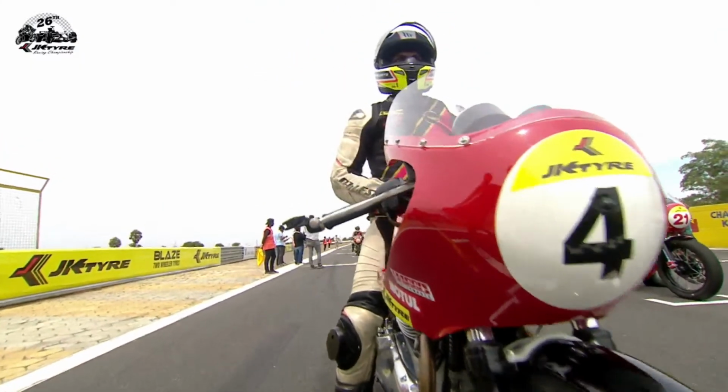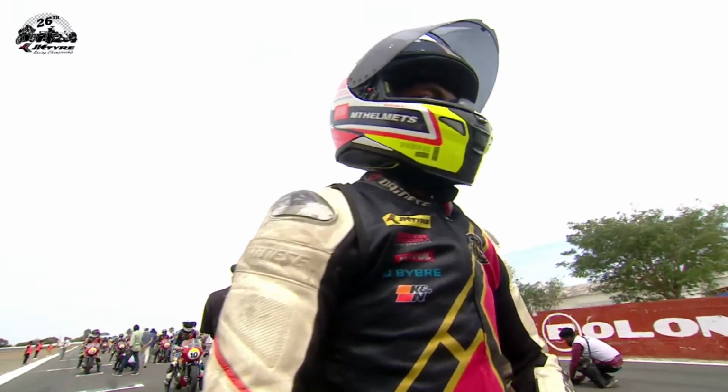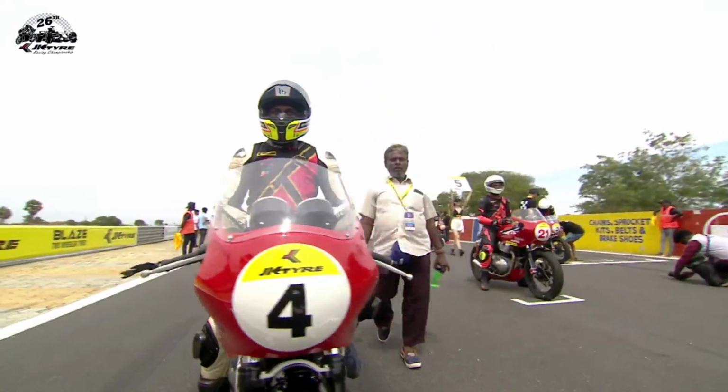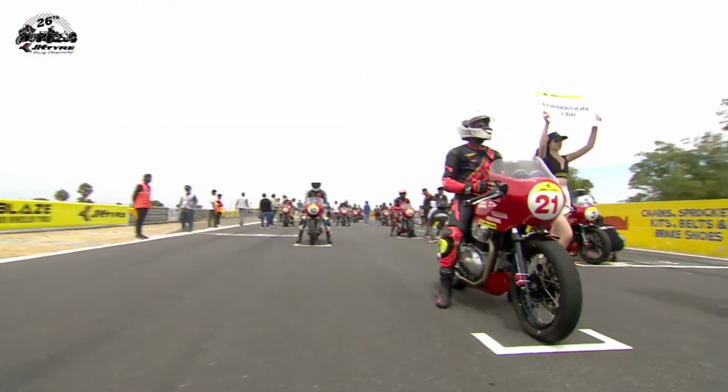That's the bike of Anand R, the race winner from yesterday. All focused, all composed, and he's ready for another race win here. In bike number 21 is Mohammad Samrul Zubair.